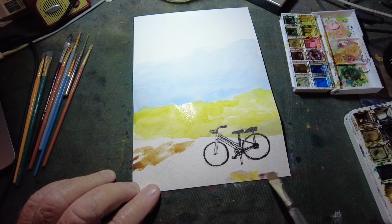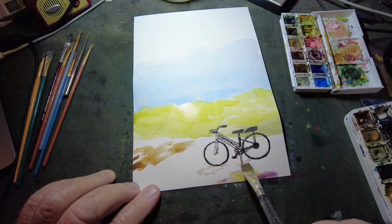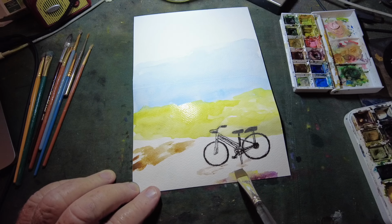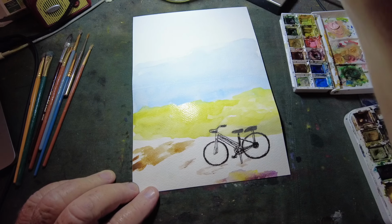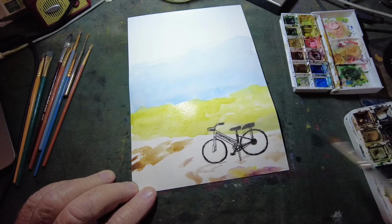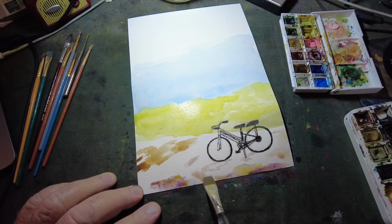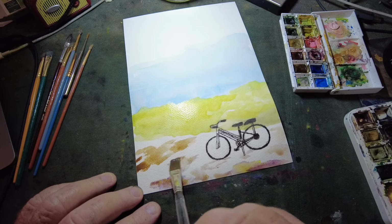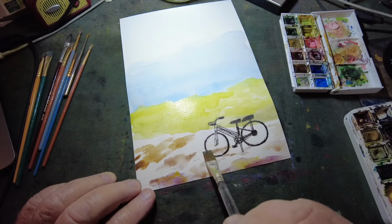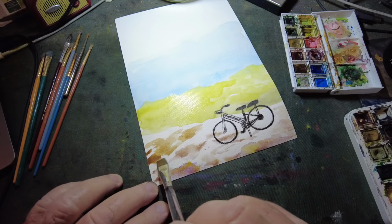Mixing yellow and purple to try to create some dappled light look over here. Left at the bicycle. A little bit of a shadow here. So I think, what way is the light coming? Not really too concerned about it, just as long as it looks like dappled light. I think the trees are just giving us this dappled effect. You can already see the dappled effect, right? You can already see it.